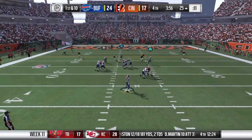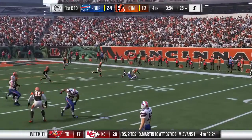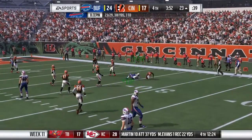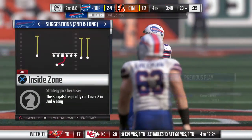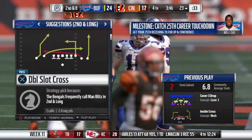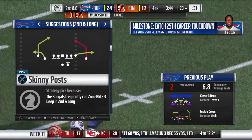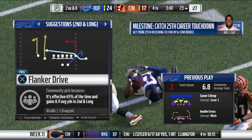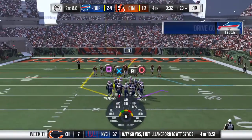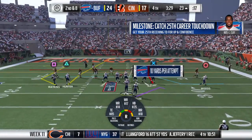Again, he'll drop to throw. He completes it to Hunter. Gain of a couple on the catch at second and 8. And on the outside, they're playing press coverage.